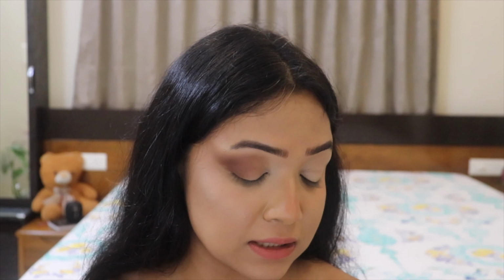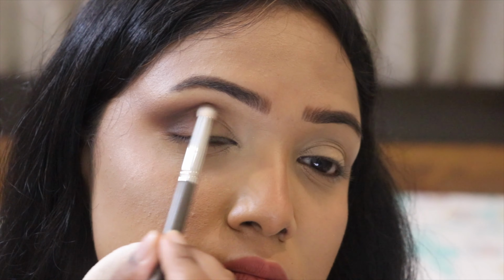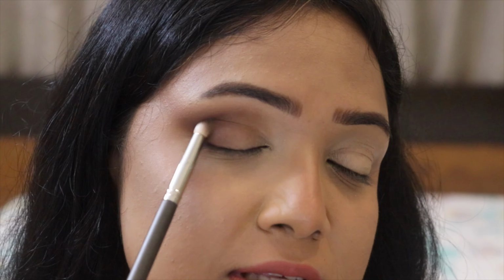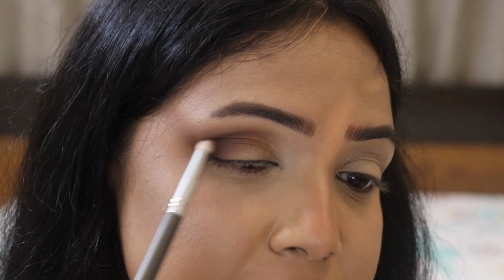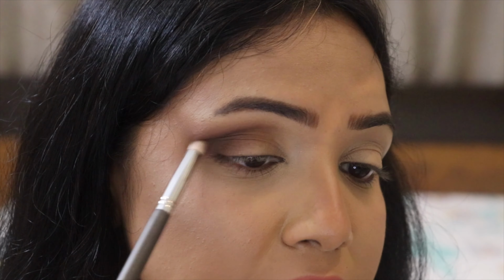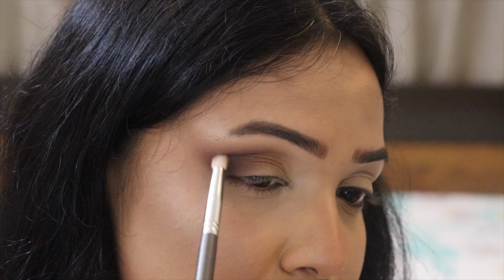I'm just not going to go overboard with this one, because these dark colors you can easily go wrong with them. So I'm just going to dig in a little at a time, and then put it onto this area and slightly blend it. As you can see, I've only dipped the brush once, and with the same pigment, I'm just blending the shade so that it looks very nicely blended. I'm doing it in a small circular motion, tiny motions.